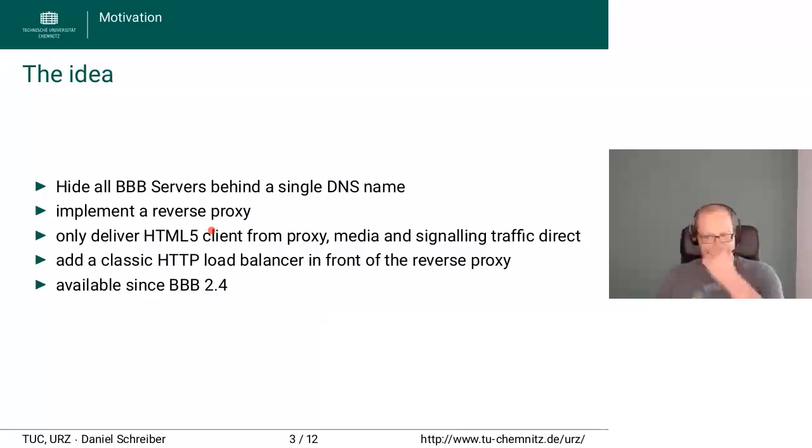So the idea is that you hide all BigBlueButton servers behind a single DNS name. On a classic setup, you would just implement this as a reverse proxy. But in the case of BigBlueButton, we don't want all the traffic to go through the reverse proxy, because if you have, let's say, 100 BigBlueButton servers, you will probably have a lot of traffic for media, and you want this traffic exchanged directly between the browser and BigBlueButton.